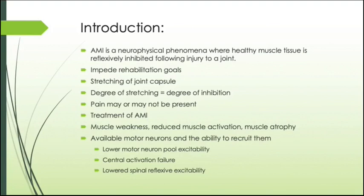So what does and doesn't change over time? Firstly, the motor neuron pool excitability resolves over time. Okay, so our motor neurons become available again as time passes. Central activation failure does not resolve without intervention. So what happens on the spinal cord level and the brain level, that doesn't change unless we intervene.